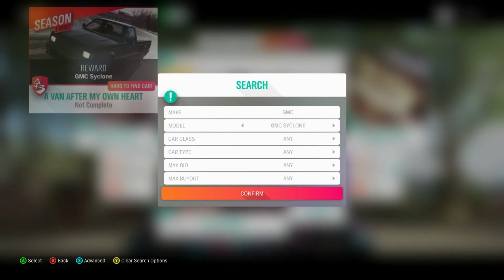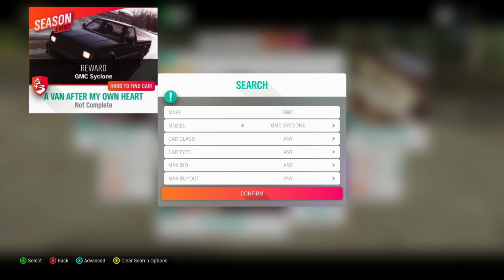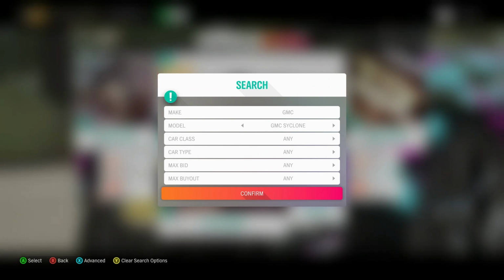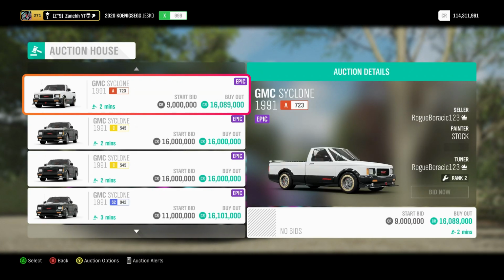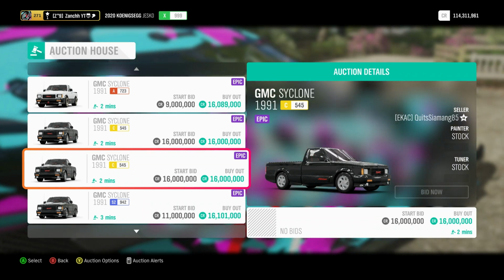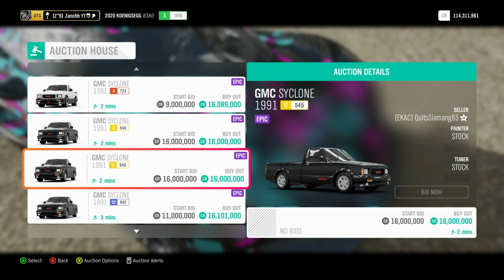Moving on. Now, for winning a Van After My Own Heart Championship in winter, you unlock the GMC Cyclone. Now, that's interesting because this is another GMC that's making a comeback in Update 31. Very interesting, but for right now, the GMC Cyclone is currently sitting at a flat price of 16 million credits. And if you have one, go and get it sold. Easy profit all day long. You're going to unlock it again in 3 weeks' time.